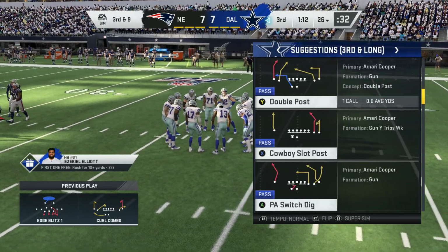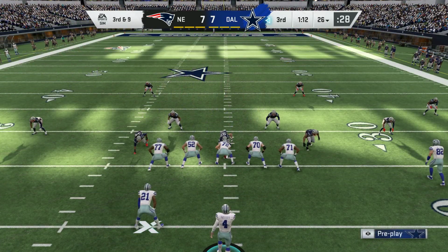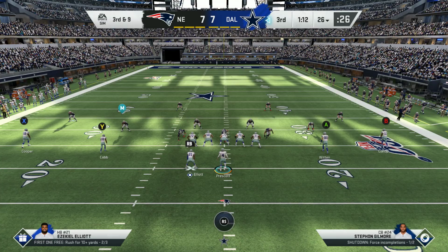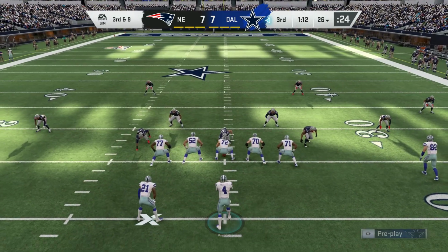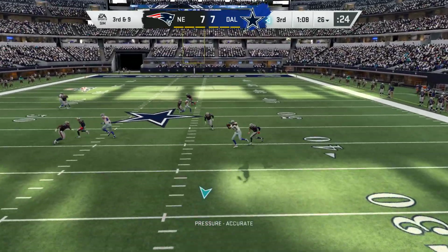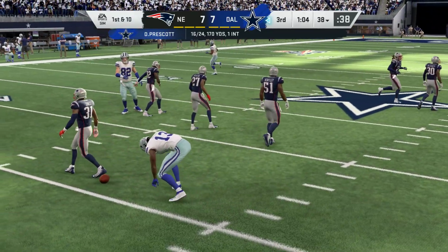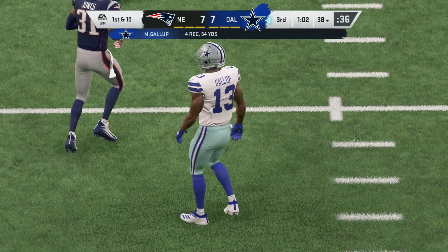They try to throw on 2nd down, but this one is incomplete. The Cowboys on 3rd down. They've been near perfect, 4 for 5 to this point. This is 3rd and 9. Here's Prescott. And he's able to hook up with Michael Gallup. 13 yards and a first down, Cowboys.